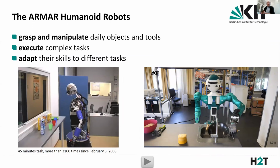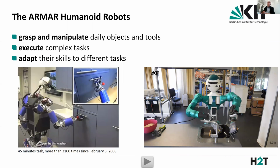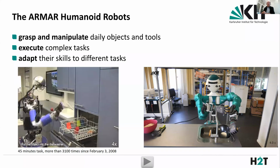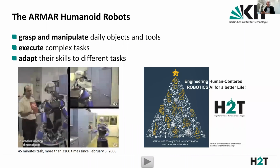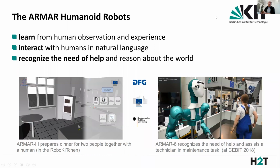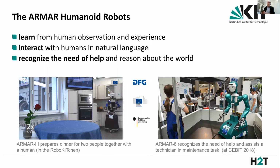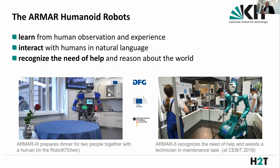And these are some of the abilities of our robots in the kitchen, grasping and manipulating daily objects, but also tools, executing complex tasks like loading the dishwasher, and adapting skills to different tasks and different situations based on sensory feedback. They are also able to learn from human observation and interaction with humans, and to interact, as I mentioned, with humans in natural language. And in particular, recently, they are able to recognize the need of help of a human and to provide this help in a proactive way.